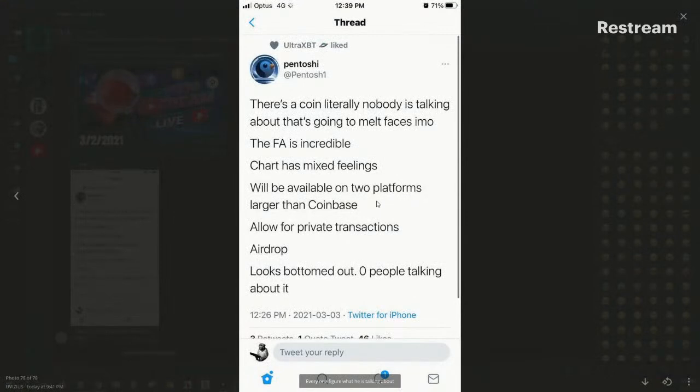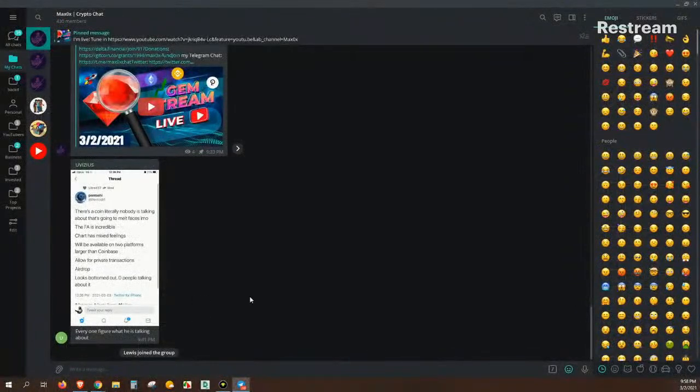Let's look at what Uvisius said. There's a coin literally nobody is talking about, and that's going to melt faces. The FA's incredible, chart has mixed feelings. Will be available on 2 platforms larger than Coinbase. Allow for private transactions. Airdrop looks bottomed out. 0 people talking about it. Wow. Okay, so that's very interesting. And he said everyone figure out what he's talking about.